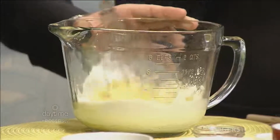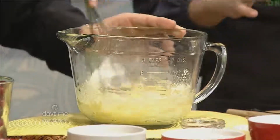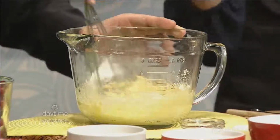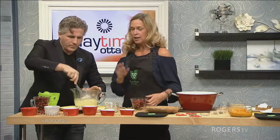I've got the oven turned to 475. This is going to bake for 40 minutes. Everything's already in your pantry, so this is a great last minute thing. You're going to get 6 little ramekins, and you're going to butter them up.